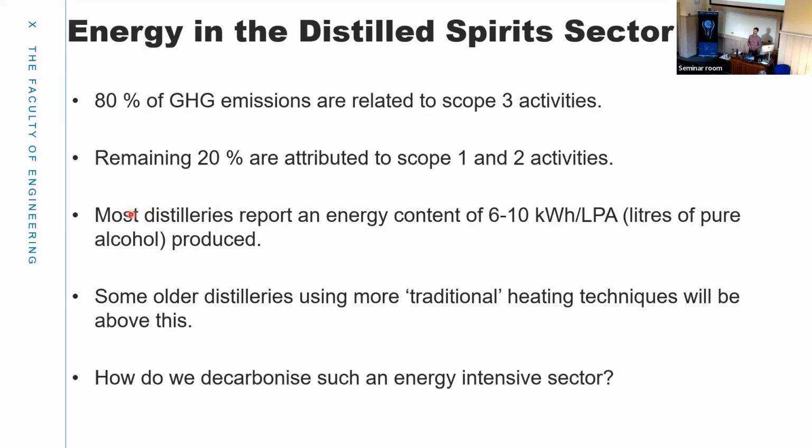Most distilleries report an energy content of their alcohol of 6 to 10 kilowatt hours per litre of pure alcohol. But some older distilleries, which have more traditional setups, should I say, will be well over that. So the question is, how do you decarbonise such an energy-intensive sector?